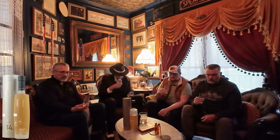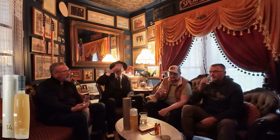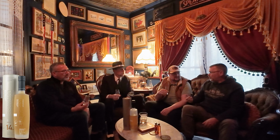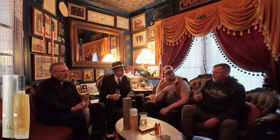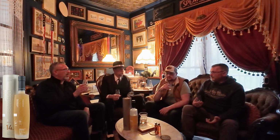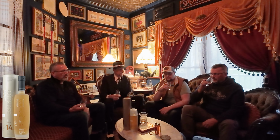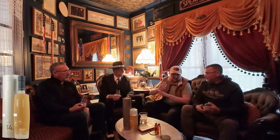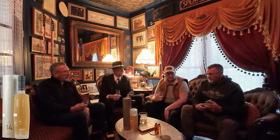Never in a million years would I have thought I'd like a peaty, smoky scotch. But you see what I'm talking about? We were talking about it today, that I couldn't take, like, a Laphroaig and smoke a cigar with it. That would not be a good combination. That would be an incredibly drying experience. And to put that on top of it, it would be nothing but smoke at that point.